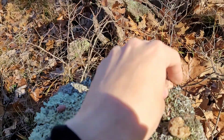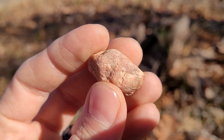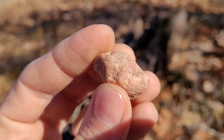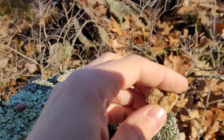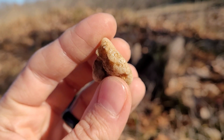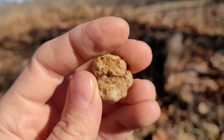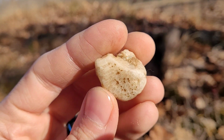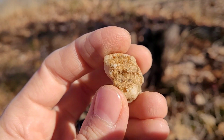Nice death plate. Nice chunk of feldspar. That's cool. Might stick this one on the flat lap eventually here. And a really nice piece of favosites. This one's really pretty. Favorite fossil of the day so far.